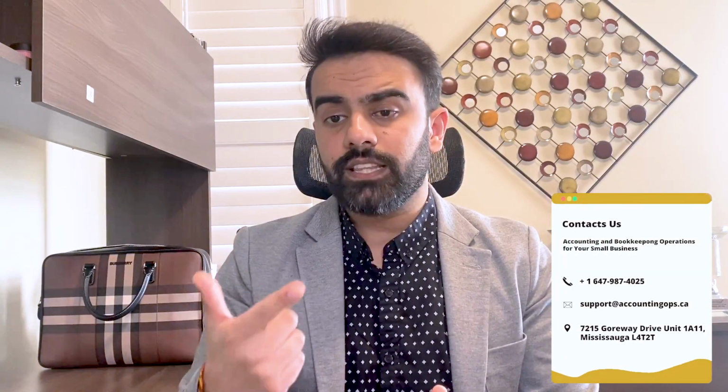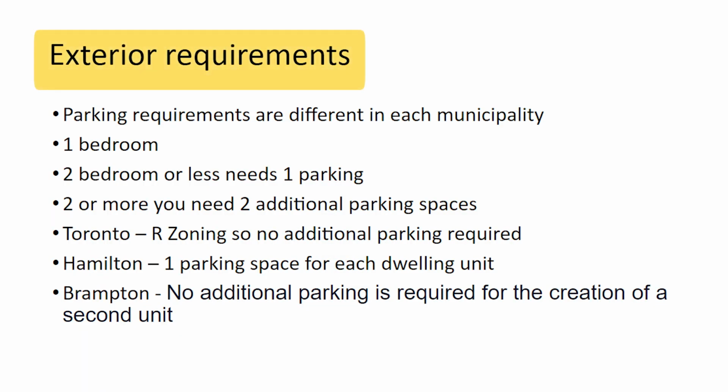But for Brampton and other jurisdictions, there are parking requirements for every number of rooms. You want to read on the city's website what the zoning of the property is, and then read the bylaws associated with that zoning to find out whether your property actually conforms with the parking requirements. Those are some of the things that you definitely want to check before looking in the direction of converting a basement into a legal suite.